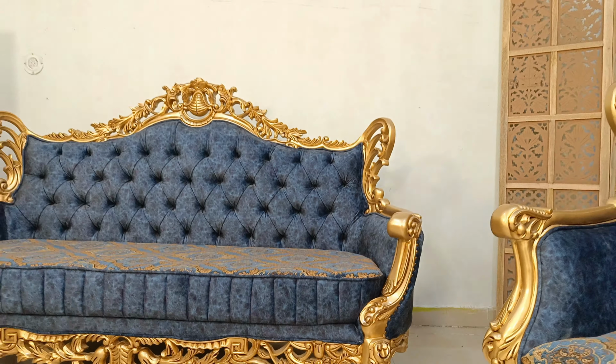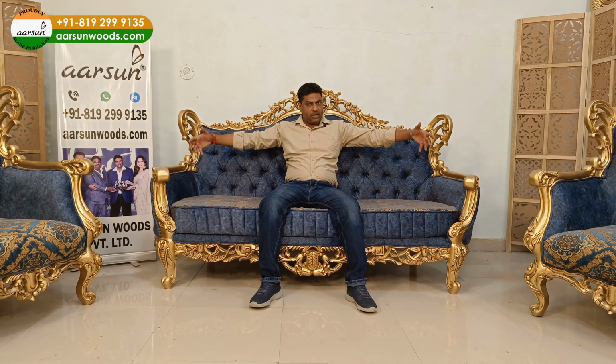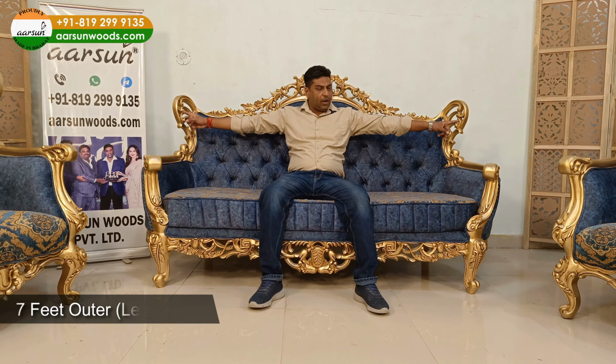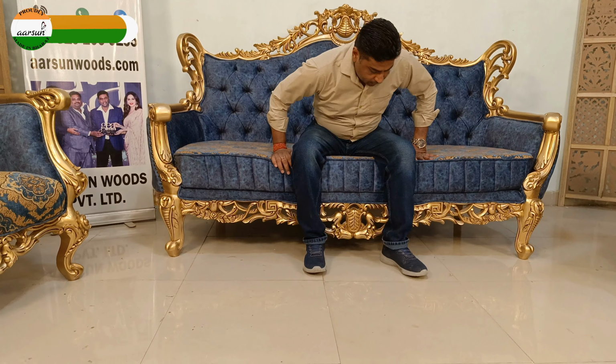When I'm sitting on a sofa, the crown part here, the top crown, is always visible. In normal sofa sets, the back height is around this high, maximum 3-3.5 feet. This is 4 feet. So this part is always visible, and that is the look of Maharaja sets. And the entire set you see here is 7 feet out and out, and 30 inches, 2.5 feet front to back, and nice space I have here.